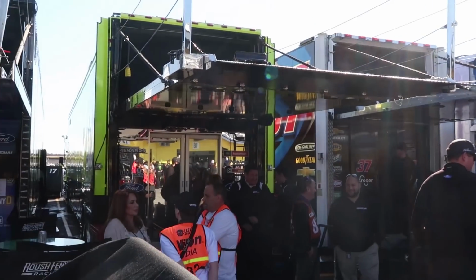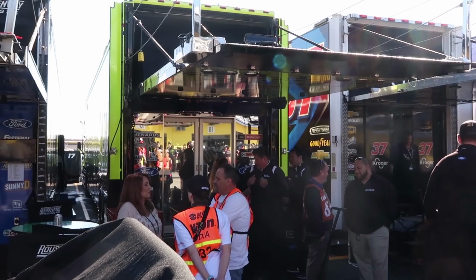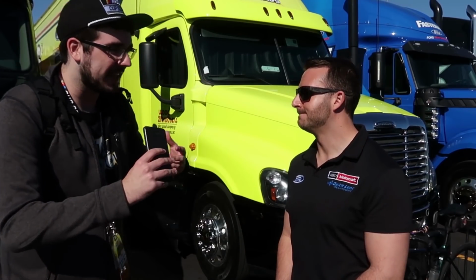We saw Matt DiBenedetto walking around earlier. Let's see if maybe we can talk to him for a minute. You've rallied such an impressive fan movement behind you just in the last couple of years. A few years ago, I feel like you were kind of under the radar. Not a lot of people were really talking about you, but nowadays you're front page news half the time. So what's that journey been like?